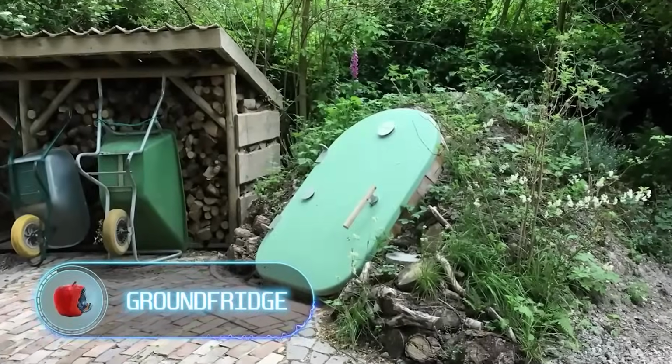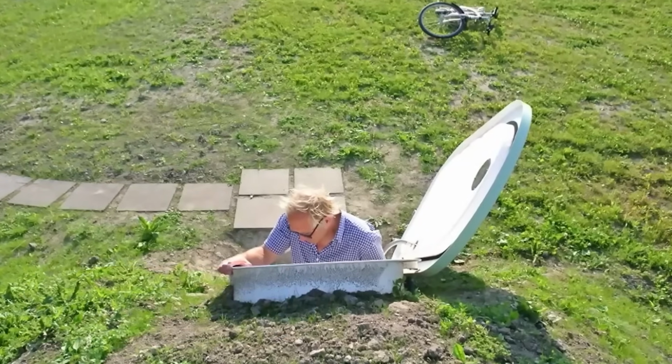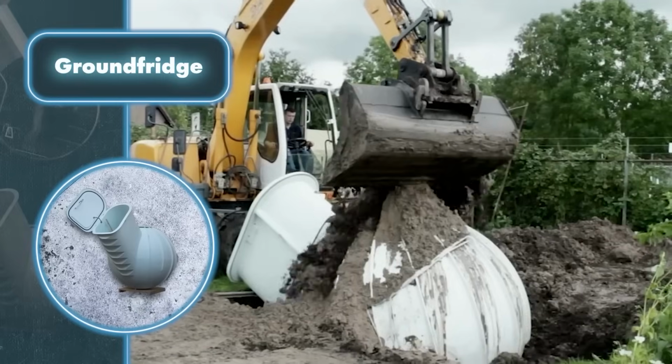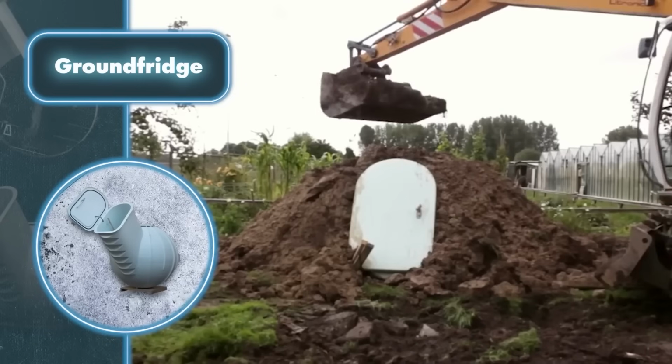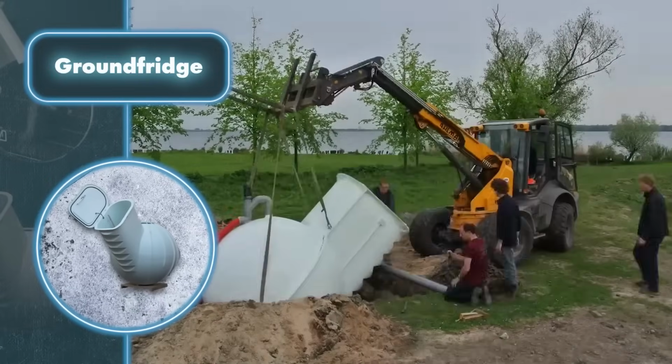Groundfridge. When the apocalypse arrives, you might find yourself storing your food underground, just like our ancestors did. But you don't need to go all primitive. You can set up a modern twist on the classic earth pit right in your backyard. Imagine a 660-pound spherical fridge with a handy cylindrical entrance.